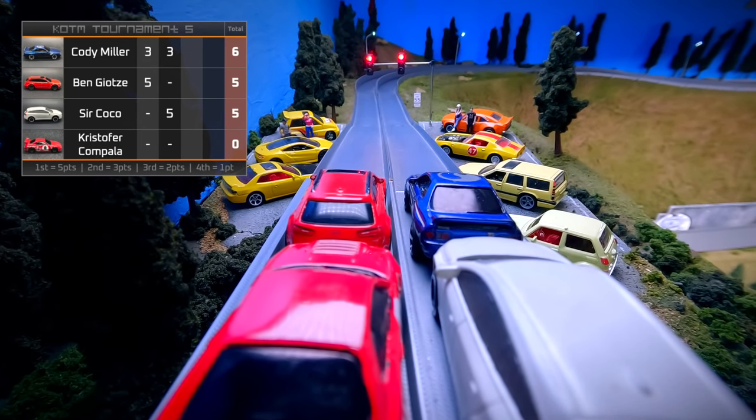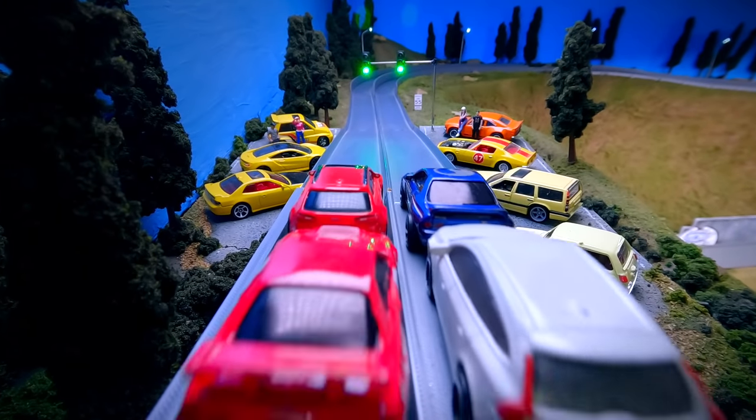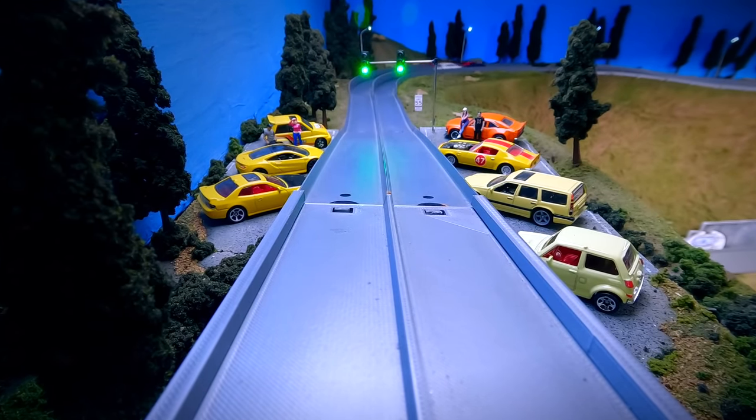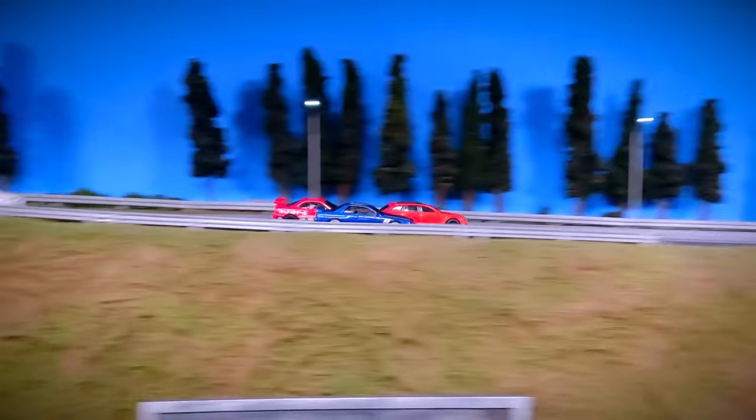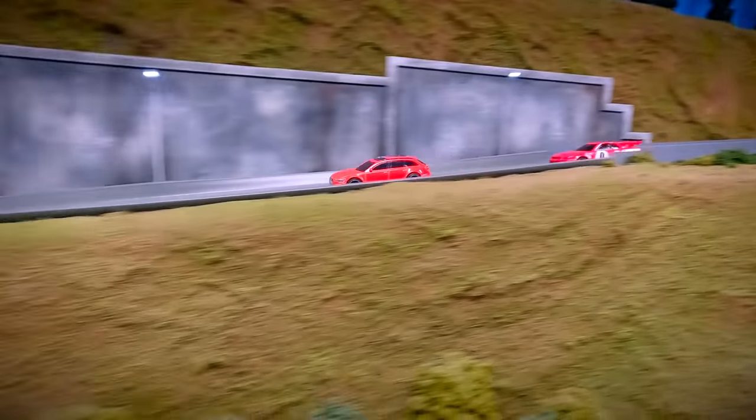Here we go, race 3. Cody Miller on the front right, Ben on the front left. Cody Miller with 6 points, Ben and Sir Coco tied with 5. Here they go, a close race down the first straight. Sir Coco falling behind. It's going to be Ben first into the open track.